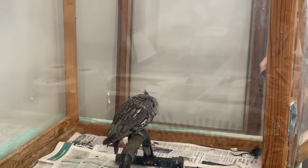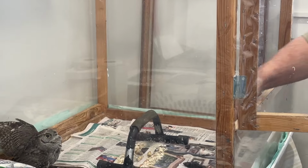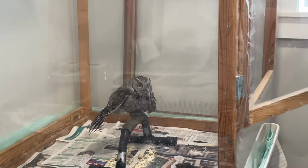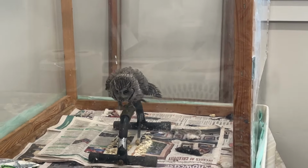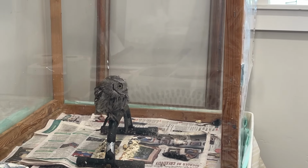Hi, little one. Here you go. Hey, little guy. And he's been traveling with me doing educational programs, and he's been a really nice little wildlife ambassador for us. Of course, we've got to get him some fresh water. We're just going to watch him while you get water. Or I'll get the phone.